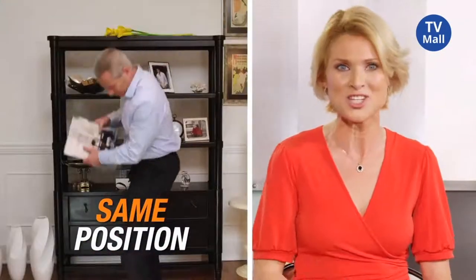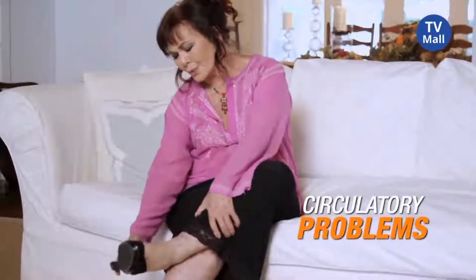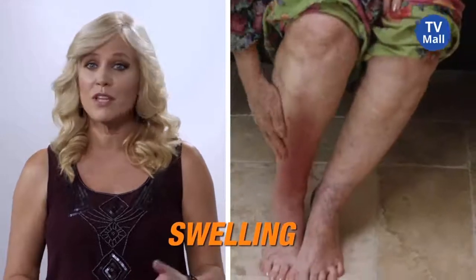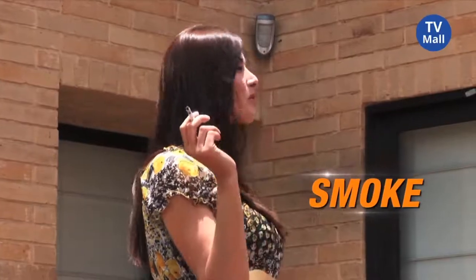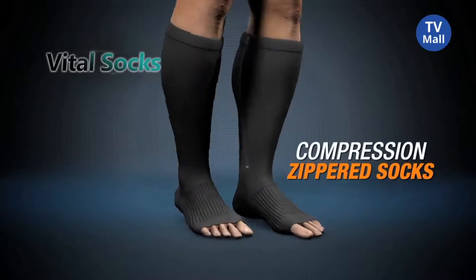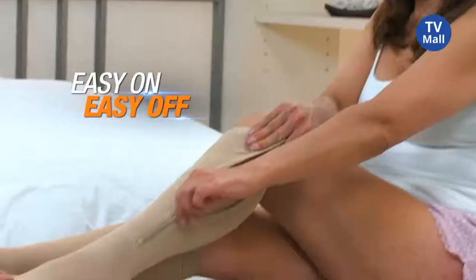If you're over 35, if you're often sitting down or standing in the same position, if you're in front of your computer or driving, if you often travel by air, or if someone in your family has circulatory problems, such as varicose veins, pay attention. If you suffer from aching feet and legs, swelling and bloating, if someone from your family currently has varicose veins, if you consume contraceptives, smoke, or live a sedentary lifestyle, or on the contrary, perform high-impact exercise, such as running and playing tennis, then this show is for you. Introducing Vital Socks, the compression zippered socks that will relieve your legs just by putting them on. Just slide, zip, and that's it.